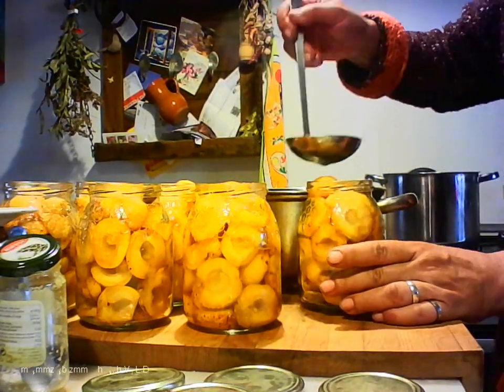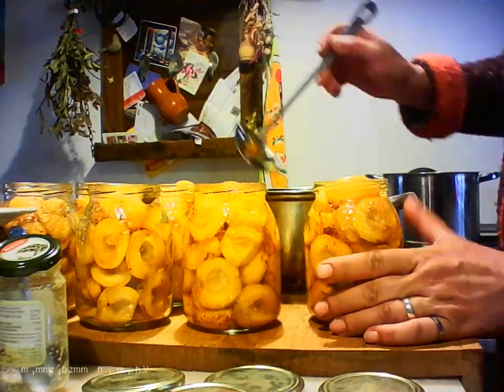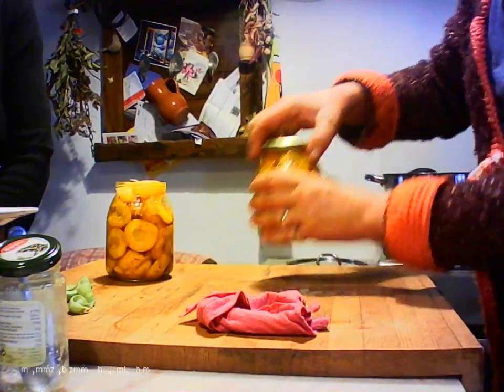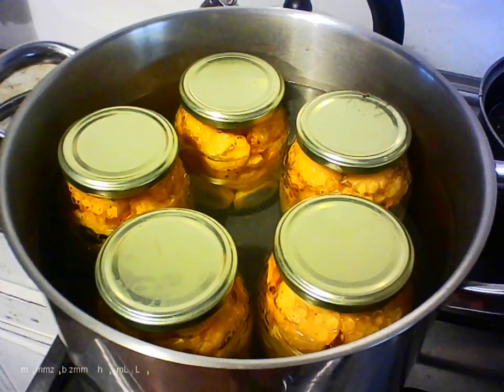Preserving fruit or vegetables is quite simple, really. You just need to make sure you sterilize your jars and lids well, check lids for any damage, and that's it. When making sweet and sour brine for gherkins, I rely on my taste instead of a recipe.